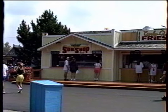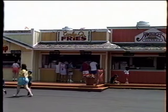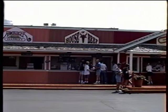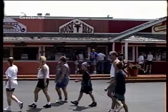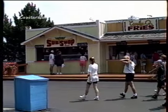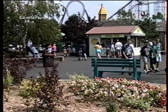Well, this is like a boardwalk thing, only this is like a sub shop. Fairly cute fries, the Hamburger Hamlet, the House of Beef, charcoal broil hot dog. This is all places to eat. It's amazing. I thought it was like an arcade or something. That's just eatery. Unbelievable. And I'm going to pan over here to the left.